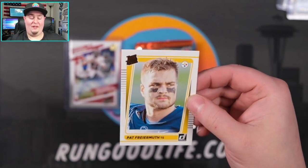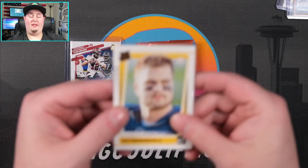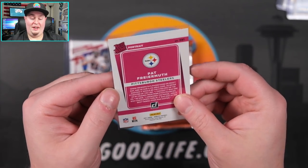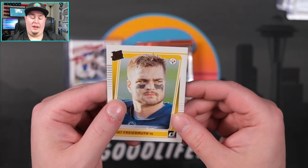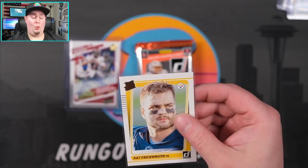Pat Freiermuth as well on the canvas. Or that's going to be the portrait. That's cool. Looking on the back of that one really quick. I love that design. Portrait right there. So it indicates that it is a variation. Also, the canvas stock would indicate the variation as well.